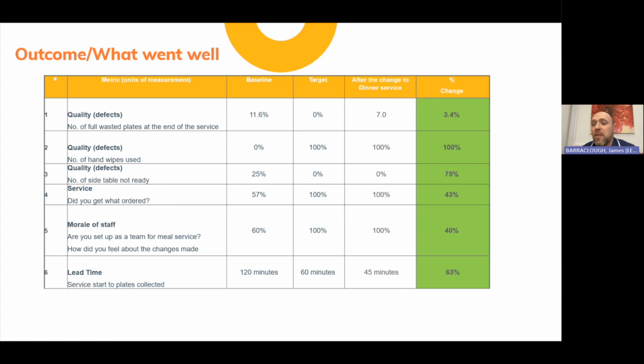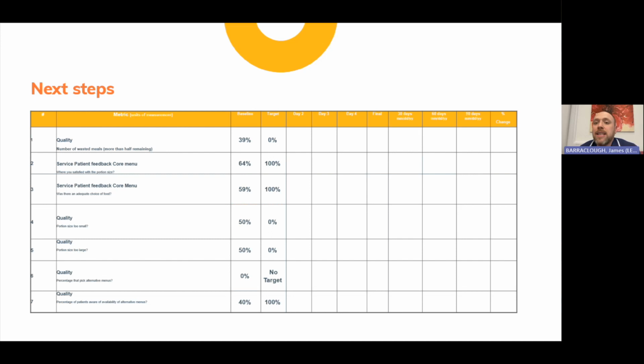And other than that, in terms of hand hygiene, in terms of tables being ready, patients getting what they ordered, and the morale of the staff is exactly the same. But we managed to reduce the tea time meal service from 120 minutes down to 45 minutes, which is a 63% improvement. So on to the next steps of where we're at now.